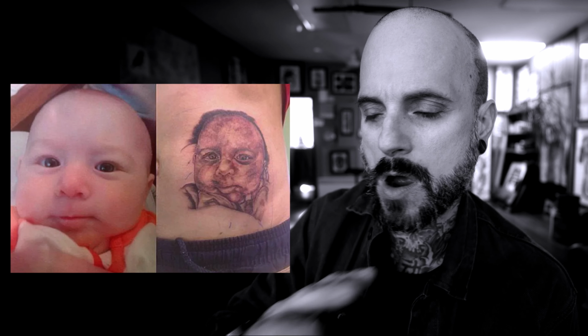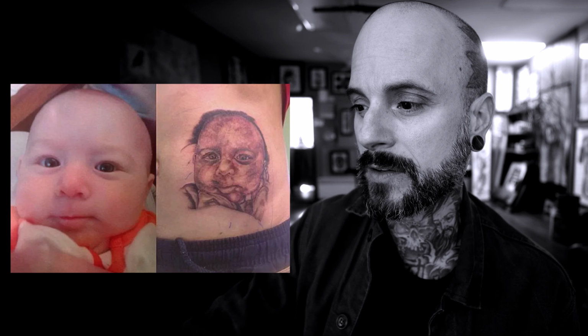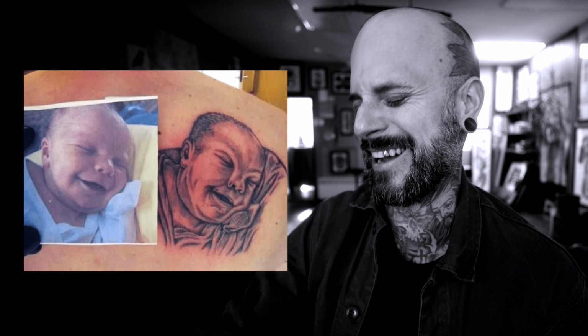That's why I think it's hard to do babies, because they don't have a lot of definition on their faces. If you want a portrait of your baby, I would go for more drawing looking than such a realistic take on it. Well, realistic. There's hairs on the baby, on the tattoo. It looks like a toupee. It looks like you put a toupee on the baby.